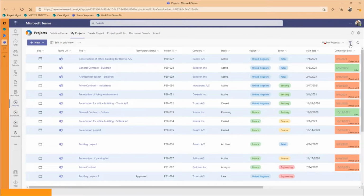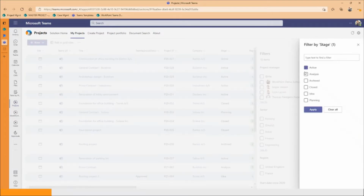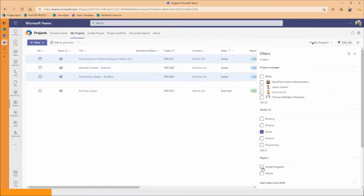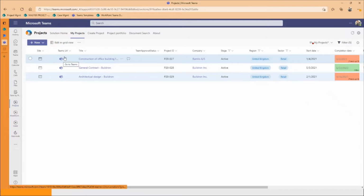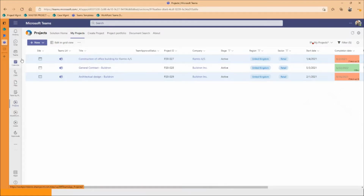I can do things that you would expect. I can come in here and maybe say, I just want to have active some of these projects. I want retail and only United Kingdom. So quickly, through my directory or list of projects, I can find the projects that I'm interested in. And I have quick access to those teams through this Teams link functionality we have here.